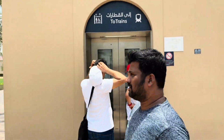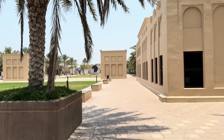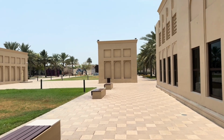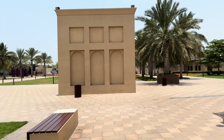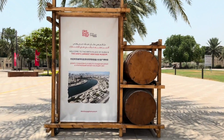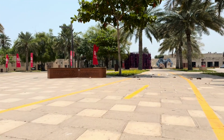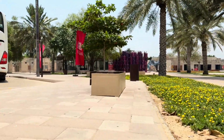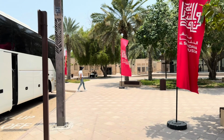Here you can see one more lift to enter the Ghubaiba Metro station. You can see the mention here: welcome to the birthplace of Dubai and UAE's largest heritage museum. Tourists are getting out of the bus here.